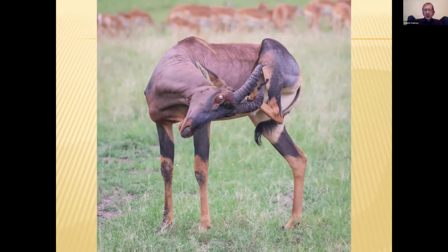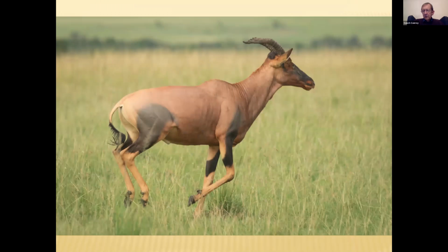And this is the topi, a black and tan colouring. This one's having a scratch behind the ear, I think. There's another shot of a topi.